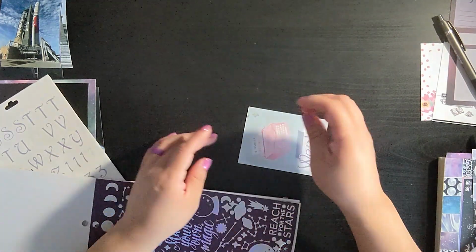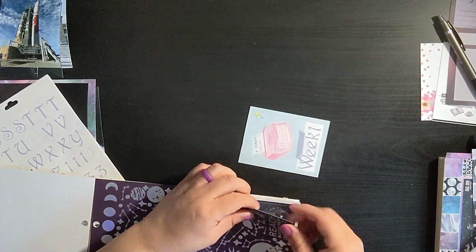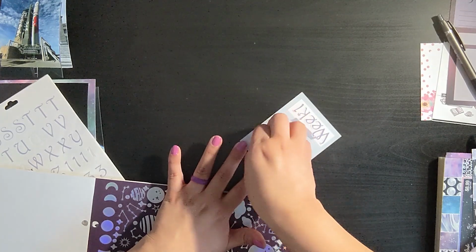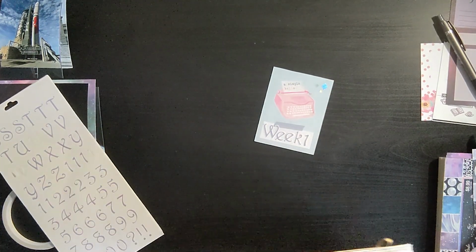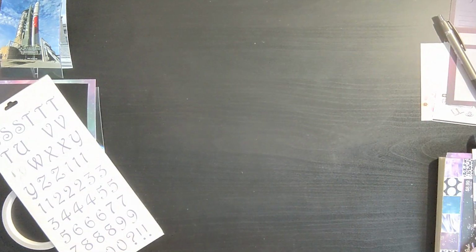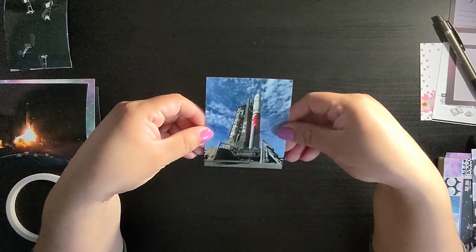But I've gone back to this sticker book, and I'm pulling out some tiny star stickers. These stickers looked a lot cooler on the sheet than they did on my card once I pulled them off. The cut wasn't really great on them, so they looked a lot larger on the sticker sheet. But once you pull them off, they were basically like little confetti specks.